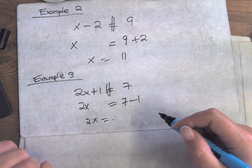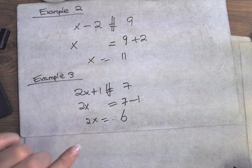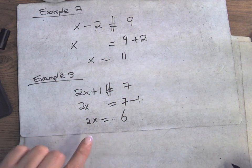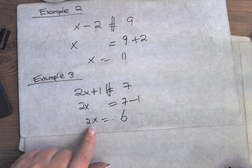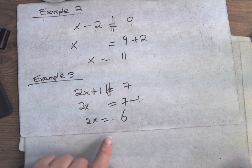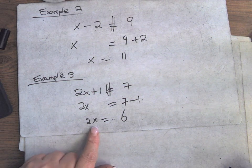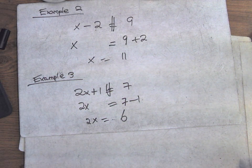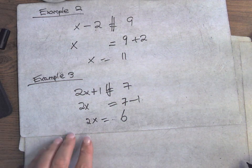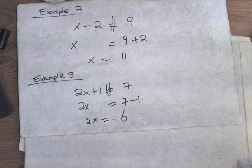What is 7 take away 1? 6. Now, this one's slightly different to the ones up here because there's a 2 stuck to the x. So what does that mean? 2 add x equals 6, 2 take away x equals 6, 2 multiply by x equals 6, or 2 divided by x? When the 2 is stuck to the x, there's no sign between them. So anytime there's no sign, what do they want you to do? They want you to multiply. So you have to do the opposite to that. So it's 2 multiplied by a number will give me 6.